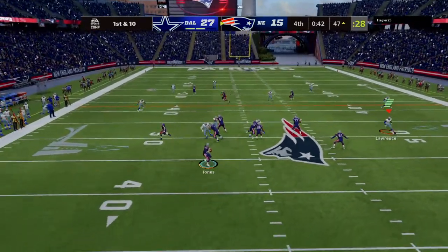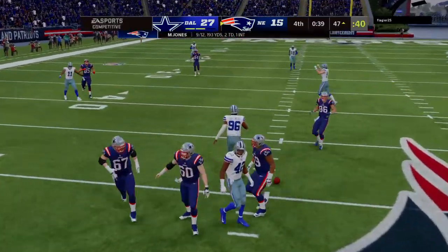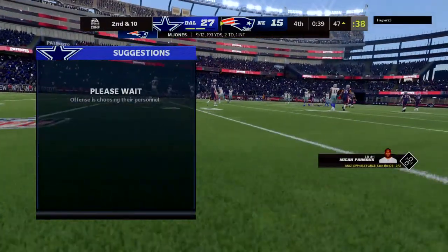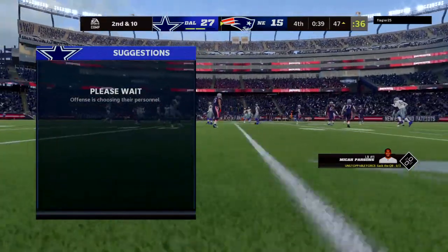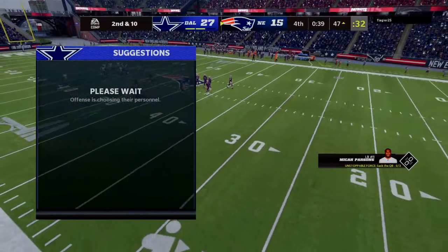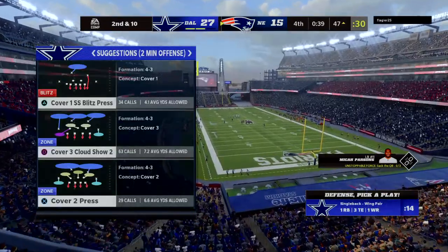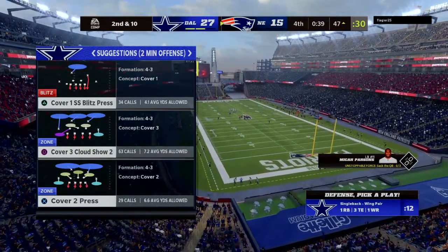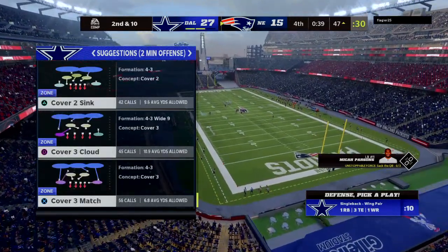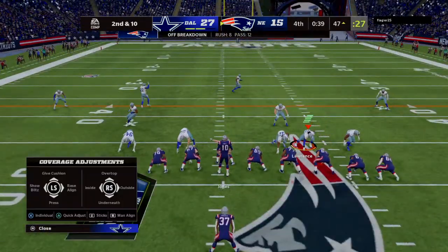Jones. Rolling to his left. That one tipped, and it's incomplete. Good hands there defensively, and it's 2nd down. They certainly did a nice job improvising there, extending the play, hoping someone would come open downfield, but they never did. Here's 2nd and 10.